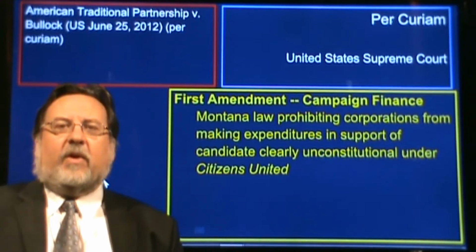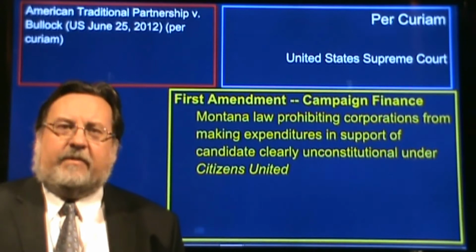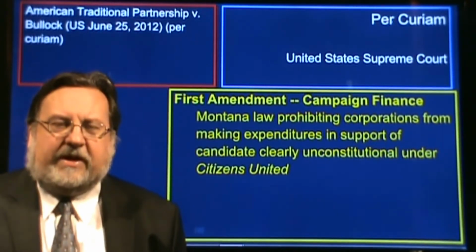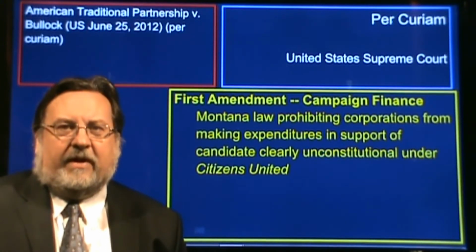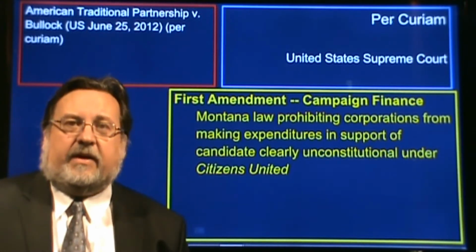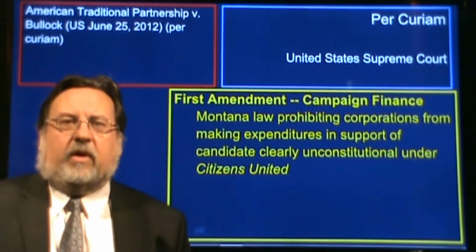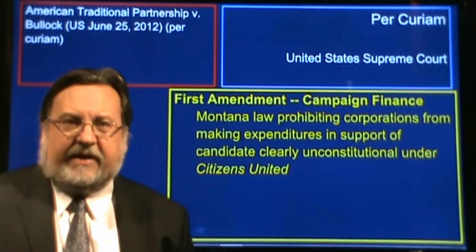Quote, "The question presented in this case is whether the holding of Citizens United applies to the Montana state law. There can be no serious doubt that it does. See the Supremacy Clause," close quote. Getting a unanimous reversal here simply on grounds of the Supremacy Clause is a good example of leadership and nonpartisanship in decision-making. The justices clearly disagree about Citizens United, but they speak as one when a lower court tries to engage in civil judicial disobedience.